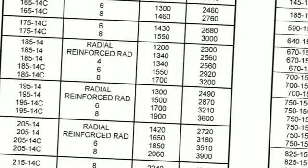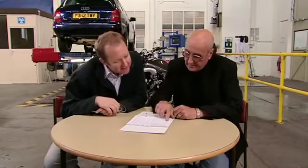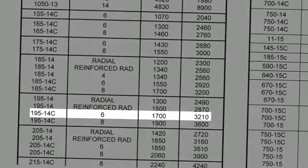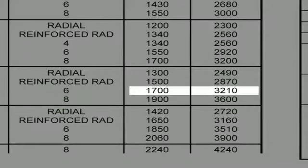So all we'd need to do is to find the corresponding tyre size and look across the table to see the maximum axle load for single fitment and twin fitment. OK, so that tyre we were just looking at was a 195R 14C, so... Yeah, so if we find that on there, 195 14C, we can see that's suitable for a maximum of 1,700 kilograms for single fitment and 3210 for twin fitment. OK, that's very easy. How do we know what the vehicle's maximum axle loading is?